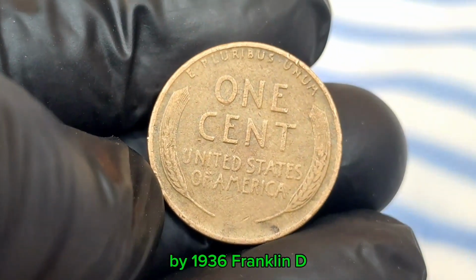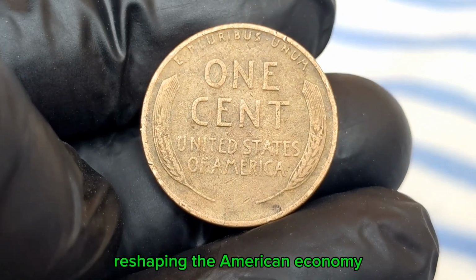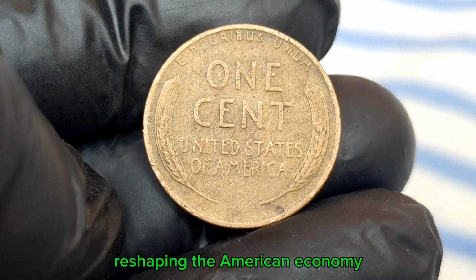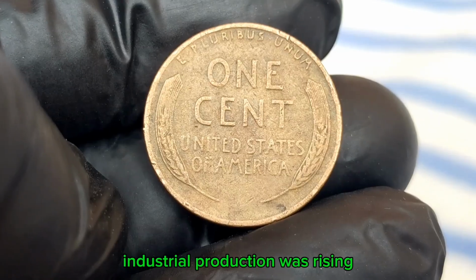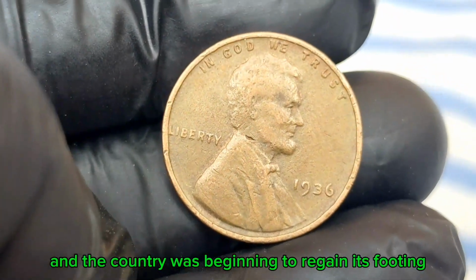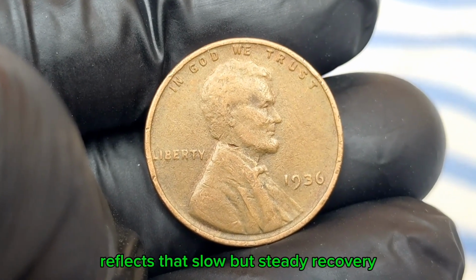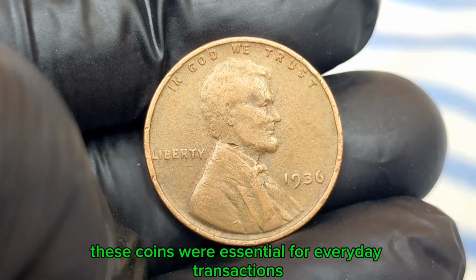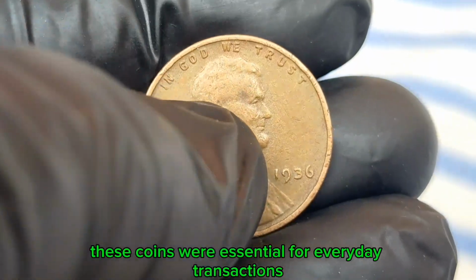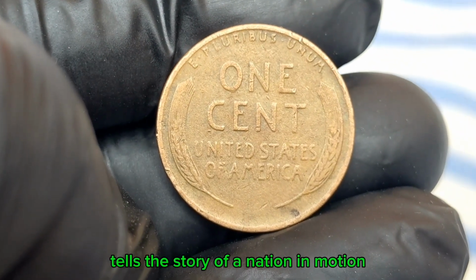By 1936, Franklin D. Roosevelt's New Deal policies were actively reshaping the American economy. Industrial production was rising, unemployment was gradually declining, and the country was beginning to regain its footing. The large production of pennies during this year reflects that slow but steady recovery. These coins were essential for everyday transactions, and their heavy circulation tells the story of a nation in motion once again.